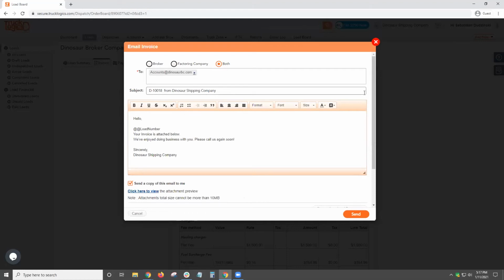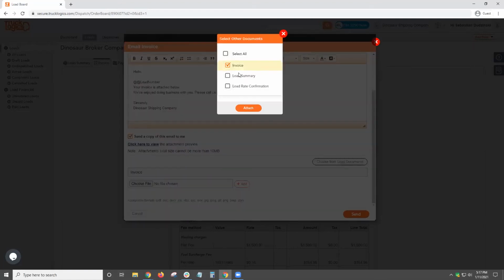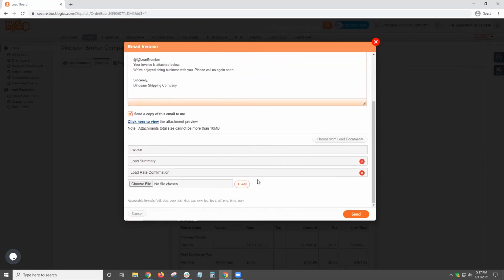You can append additional documentation either by custom uploading directly to this email. All you have to do is hit choose file and find that information on your computer. So if you have a scanned rate confirmation or a completed BOL with signatures on it that's saved to your computer, you can upload it by simply hitting choose file. However, if it was appended by the driver via our mobile app, it will be in the documents section for this load, so no need to upload it again. All you do is click choose from load documents, find what you would like to append, check the boxes and hit attach. It will show you all the information that's going to be attached to this invoice. When you email it, all you do is hit send.